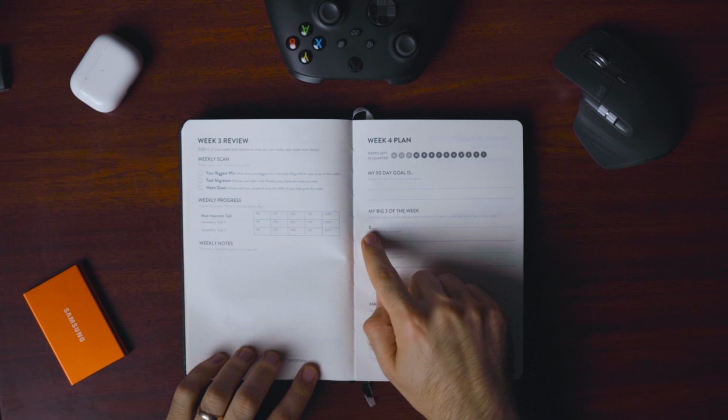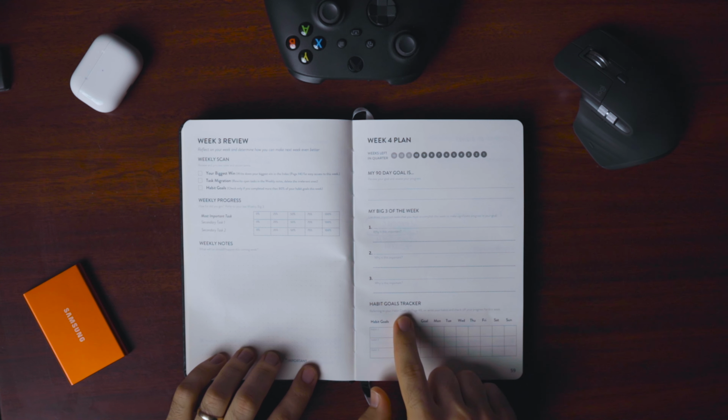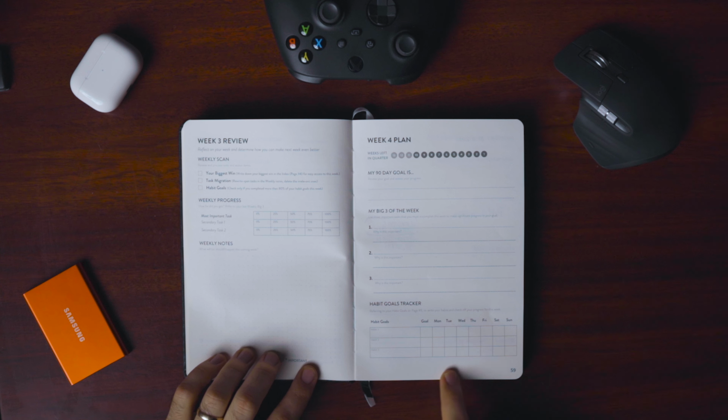Basically, these are 3 things that you can accomplish this week that will bring you closer to achieving your quarter goal. Below you have your habits tracker. So this is a neat little section for you to write out those 3 habits and then basically put in your goal, like maybe how many times a week you're hoping to achieve that, maybe 5 times a week, 3 times a week, you name it, and then you just basically cross off as you go along.